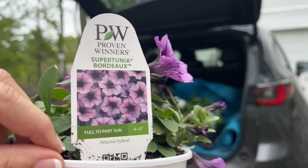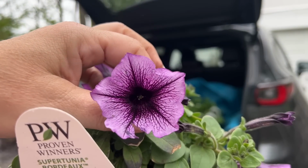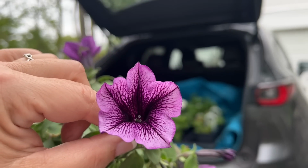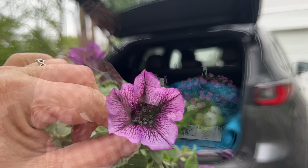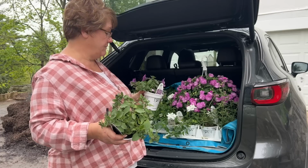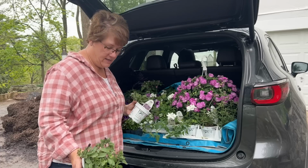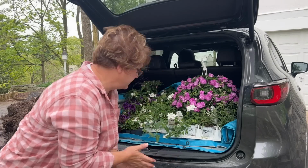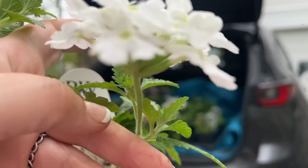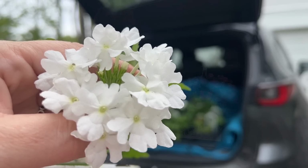I have in mind to put these into the planters on the front porch where I currently have the ready refill bulb pots. I'm going to put Supertunia Bordeaux in there. Also, to mix in with a purple and white theme to kind of match with my flower pillows that I just planted up, I bought some other things, and as you can see, everything I bought is purple and white. So the Bordeaux, and then I got 4 Super Beano Whiteout. These are just clean white, no other colors on them. So I think that'll look nice with the Bordeaux.